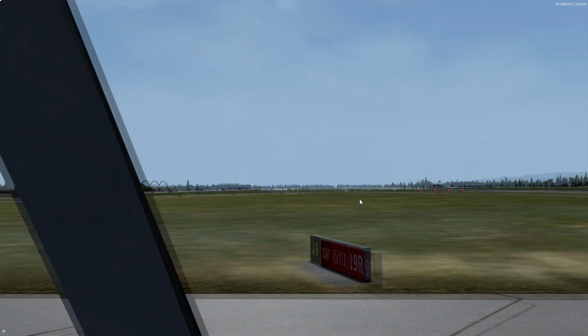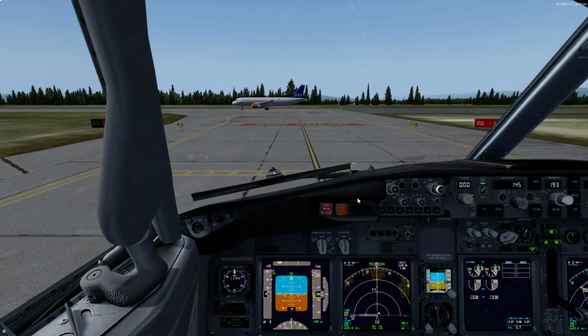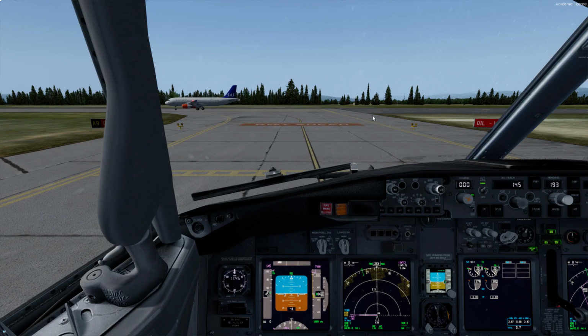Scandinavian 753, winds from 180 degrees at 14 knots, runway 19 right, cleared for takeoff. Cleared for takeoff, Scandinavian 753. North Shuttle 630 Alpha, push and start. North Shuttle 630 Alpha, push and start. Okay, he's ready for pushback. Pushback, North Shuttle 630 Alpha. Line up for 19 right and wait. Line up and wait, 19 right, North Shuttle 630 Alpha.